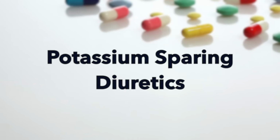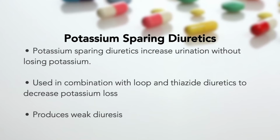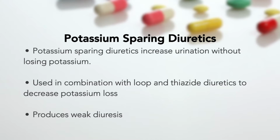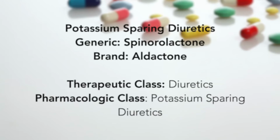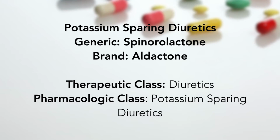Potassium-sparing diuretics increase urination without losing potassium. It's used in combination with the other diuretics to decrease potassium loss, and it produces a weak diuresis. The generic name is spironolactone and the brand name is Aldactone.